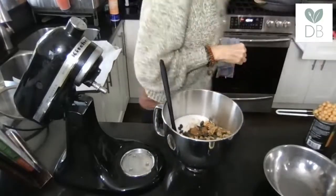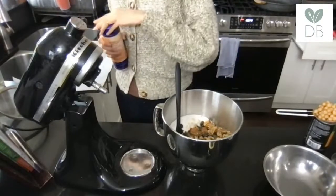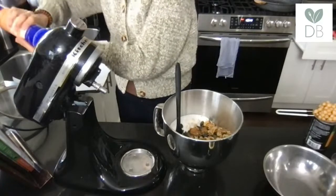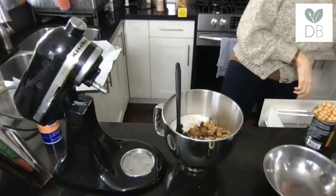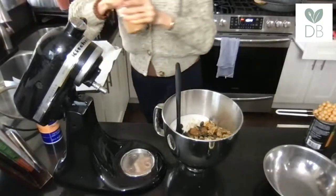And then I needed a little bit of salt. Here's my salt. A little bit of salt in there. I don't know how much, but I'm just eyeing it. So there we go. And then we need the magic ingredient. Oh, I do add a little bit of cinnamon too. Add a little bit of cinnamon.